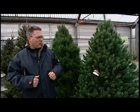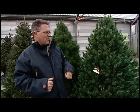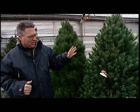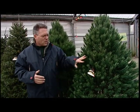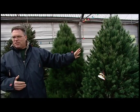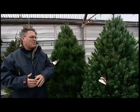There are a few things about the Scotch Pine. It tends not to be as straight, the trunk, so you've got to have a good stand to be able to support the trunk so that it will keep it steady and stable. And it doesn't have the greatest fragrance. Initially, when you bring them in, they'll smell great, but after a day or two, you won't notice a fragrance on it. So that's the Scotch Pine. That's a tree that was popular when I was a kid.